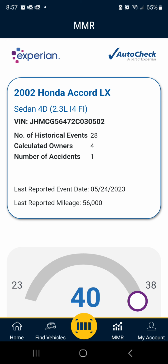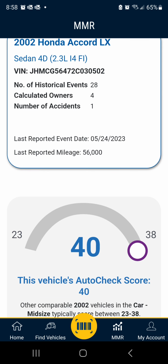And I can do the same thing for Carfax. But again, guys, remember, in this industry, I use this strictly for structural damage and odometer, to make sure the odometer is not rolled back. The auction will usually announce them both. But because Manheim uses AutoCheck and ACV uses Carfax, you need to know, and my lenders use AutoCheck, I need to use AutoCheck.